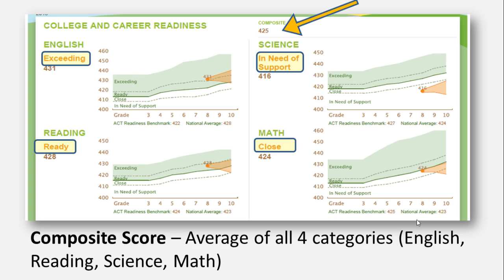Under each chart, you can also see the ACT readiness benchmark. So for English, for example, the ACT readiness benchmark is a 422, and the national average is a 428. And it's interesting that in that case, the national average for English is higher than the ACT readiness benchmark, which means that as a whole throughout the nation, English is a stronger suit. But if we look at science, the ACT readiness benchmark is a 427 and the national average is a 424. So what that means is that's a pretty aggressive readiness benchmark.